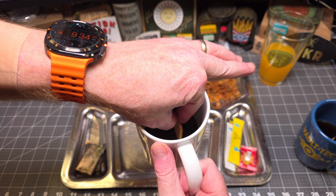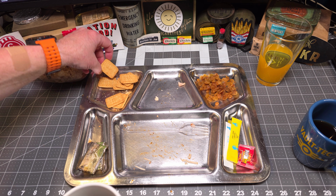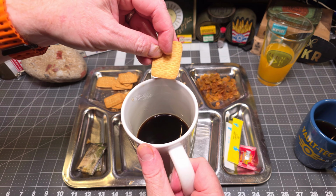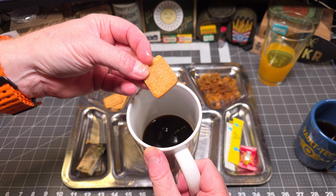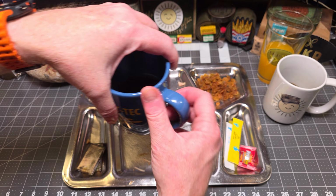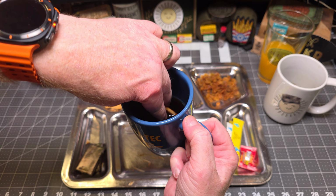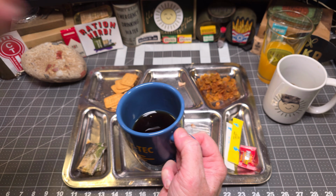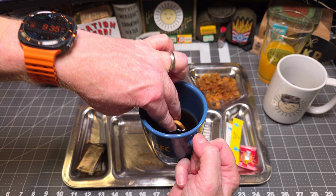Let's try doing a dunk in the coffee. That is really good. That's the best use of this coffee, really, for dipping. Let's try it with the tea. Doesn't take long. Kind of like a graham cracker. Yeah, that's good too. That's very good. I think these crackers go better with the coffee than the tea, but they're really good in both.